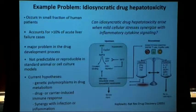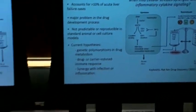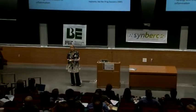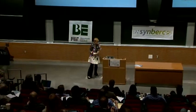It's a problem called idiosyncratic liver toxicity, and it's a real challenge in drug development because it's a kind of toxicity that's never predicted in the preclinical studies, and not only that, it doesn't show up in the early clinical trials. It only shows up when you get out in very large patient populations. All of a sudden, you have adverse events showing up, sometimes fatal, and the drug has to be pulled after over $1 billion has been invested in it, sometimes more.